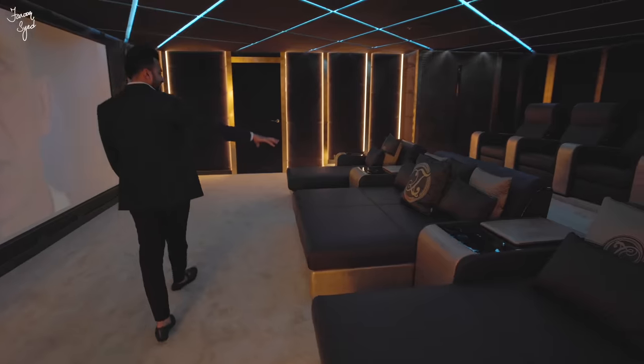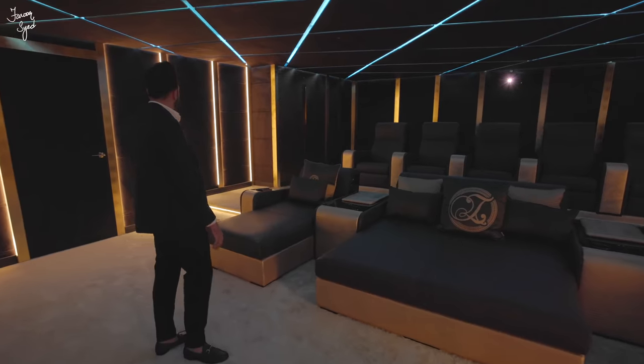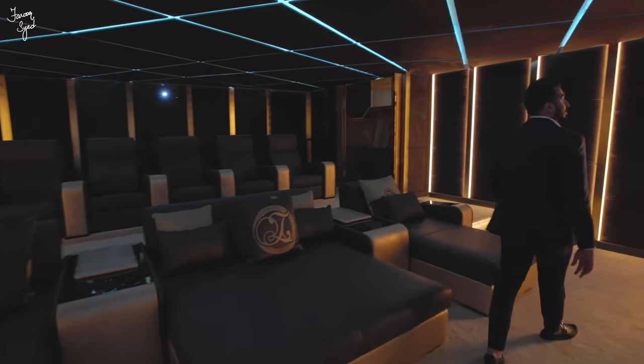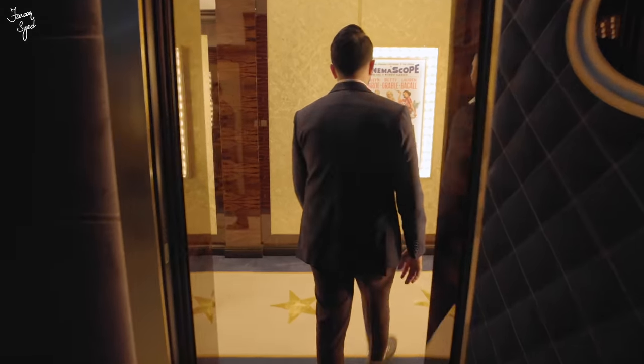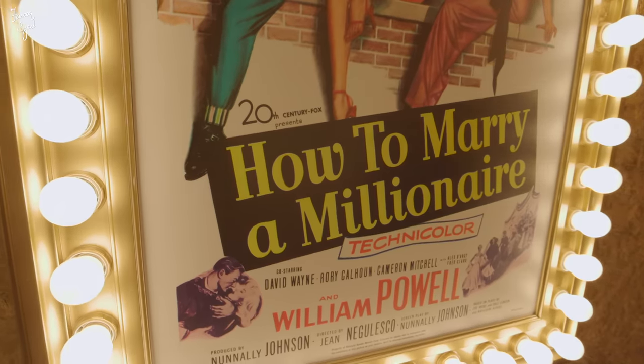You have these beds over here that you could literally sleep and watch your movies. Very, very nicely done. And then you have a little bar over there or a popcorn counter. Correct. It's pretty cool. How to Marry a Millionaire, guys. Very important movie. People should watch this.